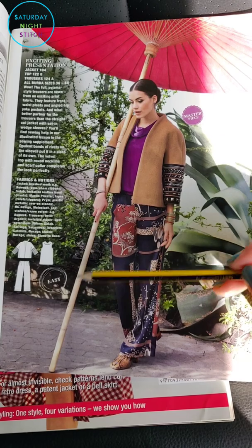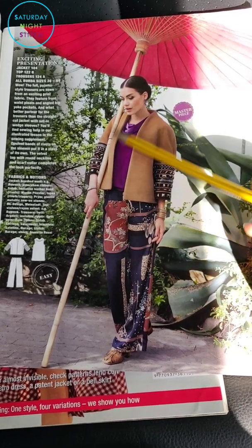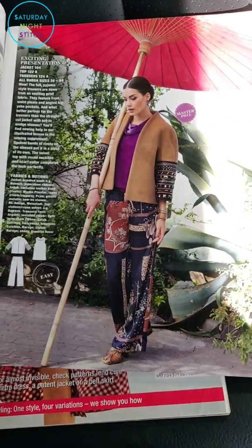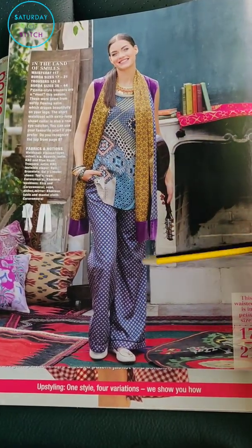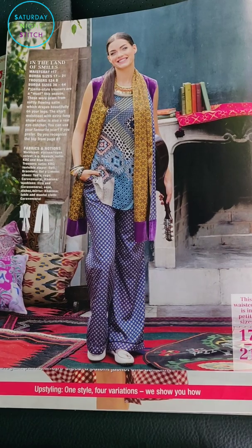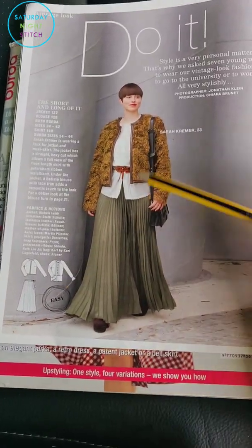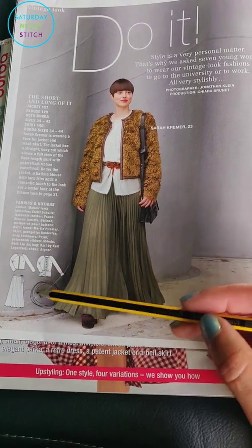Oh, don't you know, it was raining ever so hard, and so I got a giant umbrella. Pretty cool. I like the combination of fabrics that they used for this. I really like this blouse. I really like that they did the entire outfit using Burda patterns.